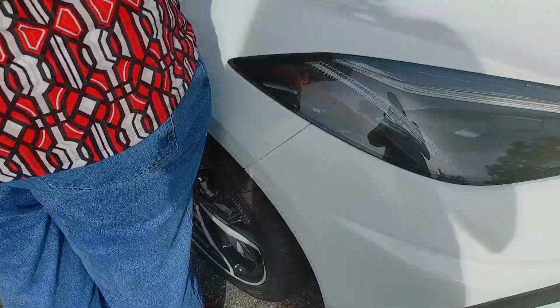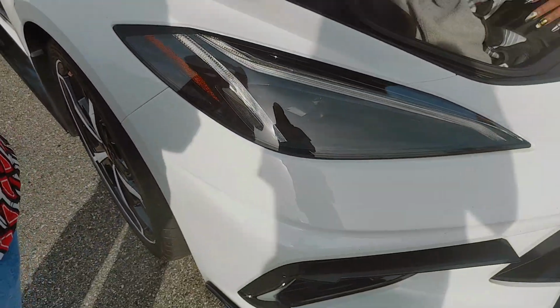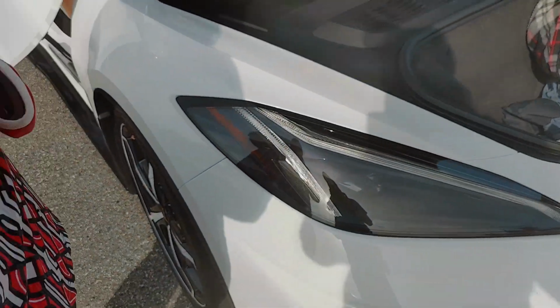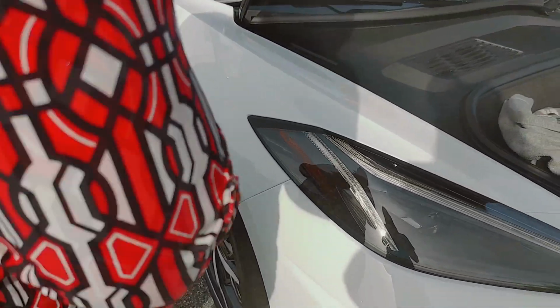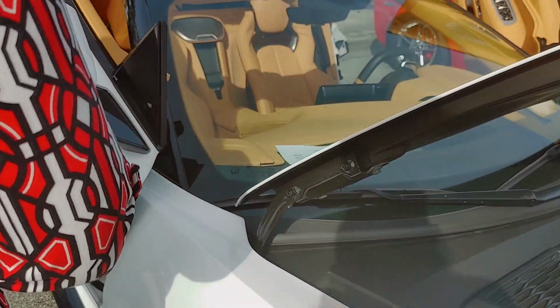Wow. That's your 2021, huh? That's not gonna work. See how cool it has like a thing in the front. Yeah, the motor's back there. Yep, motor's in the back. Wow, that's so cool.